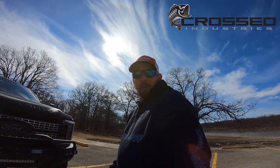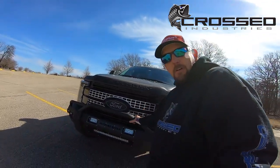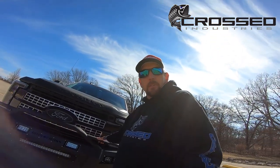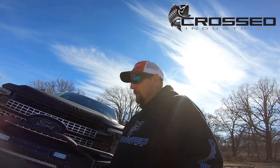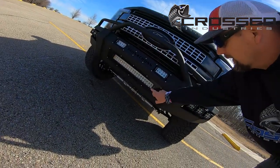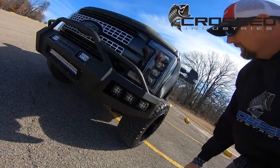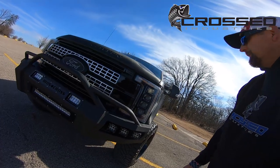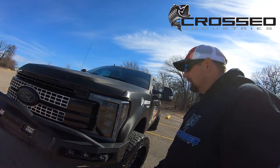All right guys, we're going to start at the front of the truck. Starting out, we've got Iron Cross bumpers. They're built in good old Tulsa, Oklahoma. I drive by them every day. 100% American made, American steel, great company, great product. Iron Cross lights, got an Iron Cross light bar, and then we've got the cubes built into the bumper as well. Murray Mato headlights, I think I said that right.